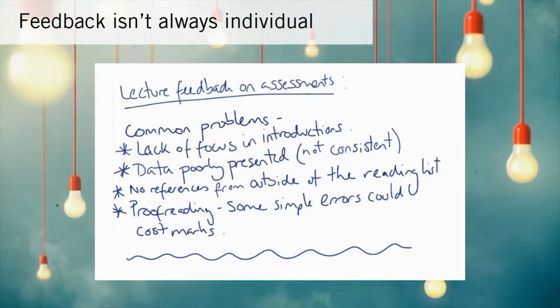Keep a note of this feedback and check these points against your own work. You may find that there are some useful pointers that really help you.